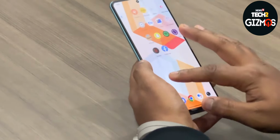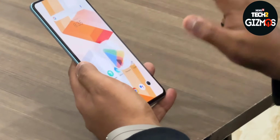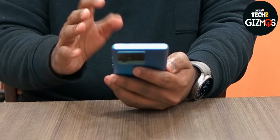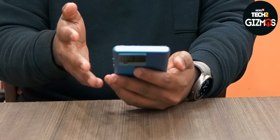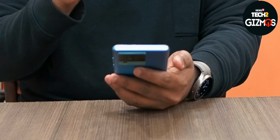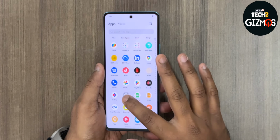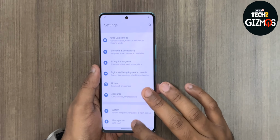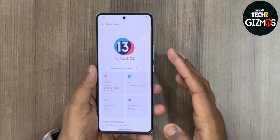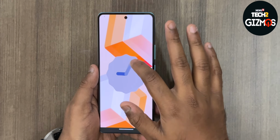The animations in the Fun Touch OS also seem very decent. I mean, I am just coming from the S23 Ultra and I know it might sound strange, but the animations are just as good. It is very smooth. So the iQOO New 7 5G comes with Fun Touch OS based on Android 13, and that's a very good thing because most phones in this range do not offer Android 13, especially the Redmi Note 12 series.